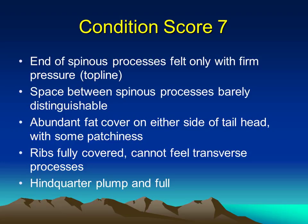So, body condition score 7. The end of the spinous process, that's the process on top of the spine, can only be felt with firm pressure. Space between those processes is barely distinguishable. We have abundant fat cover on either side of the tail head. Some patches, ribs are fully covered. You cannot feel the transverse processes.